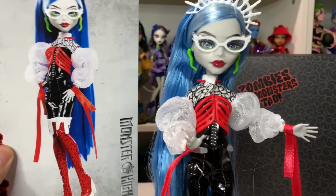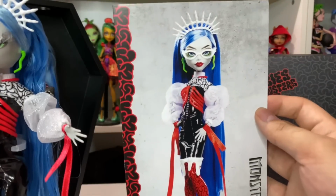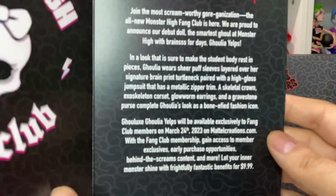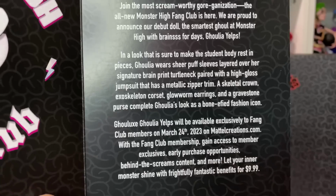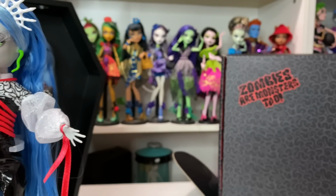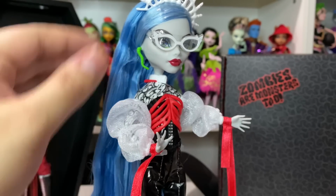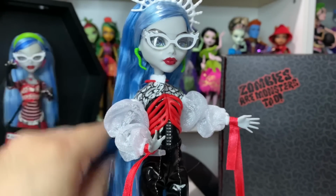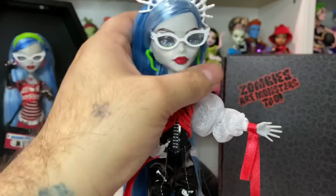My little PR package included this really cute picture of Ghoulia. I love when they send this sort of thing. It's going to look cute like that. And then it just has some information right there. March 24th, and then there's stuff for the membership and some benefits. I actually love the idea of that, because Barbie does it, and I think it's cool that Monster High has the popularity where it can do that now. I know people hate that, and I usually do, but I'll do anything for Monster High.